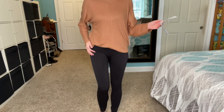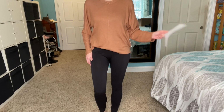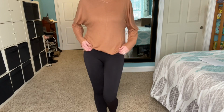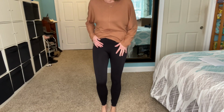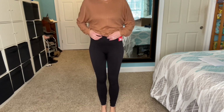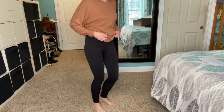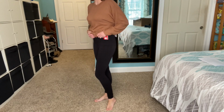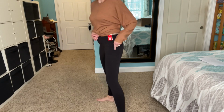Okay guys, so here are the Spanx. These are the Look at Me Now seamless leggings. They are $68, and these are in a size medium, which I think is the perfect size for me in Spanx because they don't feel overly constricting, but I also feel like they're doing their job. So here they are, and $68, I think that's probably a pretty good price for this type of legging. They do feel on the thicker side, and I will get a little bit closer.